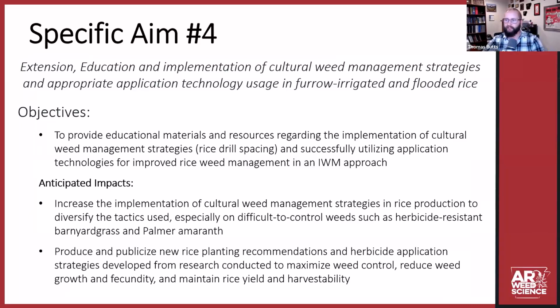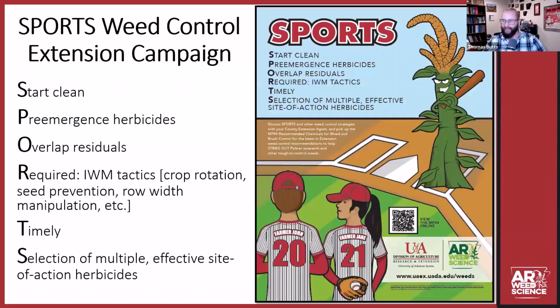Now, really briefly, I just wanted to hit on our specific aim number 4 too, and some of our extension outreach outputs that we were able to do, the education aspects. One of the main things that we were able to do during the life of this project was generate the SPORTS weed control extension campaign that this project really drove a lot into. And so this is just a helpful memory aid or acronym to remember our most recommended weed control strategies.